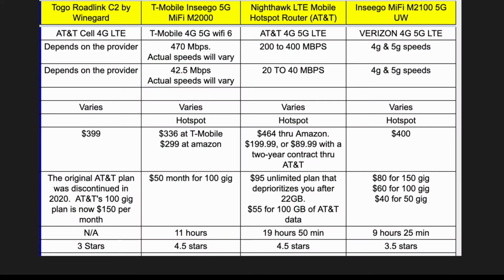The first thing I looked at was the Togo RoadLink C2 by WineGuard. When this first came out, it was an amazing deal. I almost bought it. We waited until we picked up our fifth wheel first, and right as we picked up the fifth wheel, news came out that AT&T, who originally handled the true unlimited plan, which came out to like $30 a month, pulled the plug and said, we're discontinuing that. No one's allowed to grandfather in, and it's over as of January 2020.